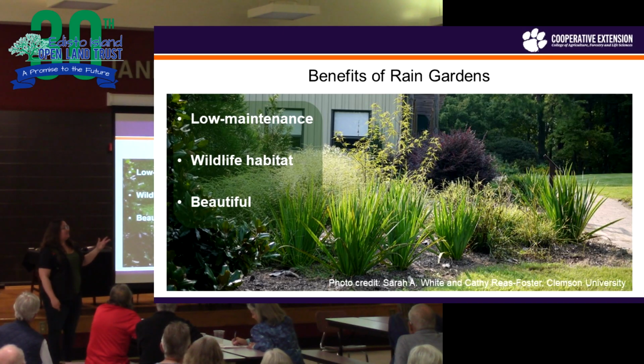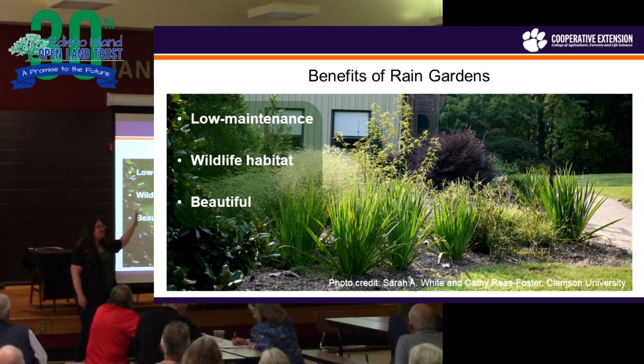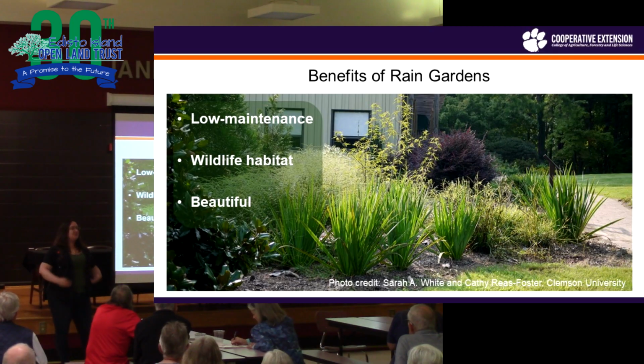All right, so benefits of the rain garden. As I said, they're a low maintenance garden. Because they're using native plants, we're not really having to put a lot of inputs into the garden. This is not a prized rose bed. This is something that is going to work. Those native plants are going to do their job, they're going to grow, they're going to look beautiful, and they're actually going to help you with some wildlife.